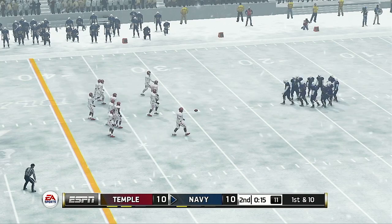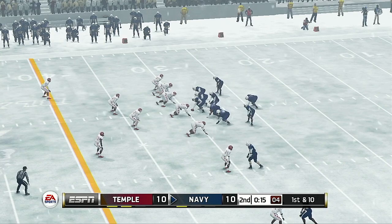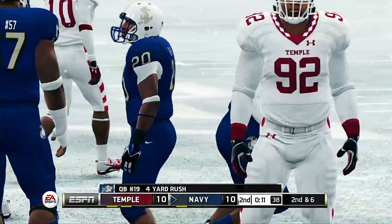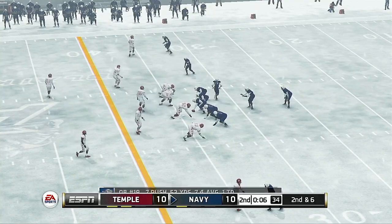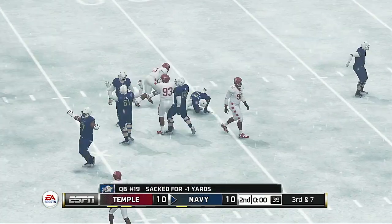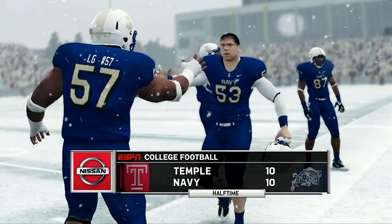This is the point in the game where you don't want to make any mistakes that give the other guys a reason to feel more confident going into halftime. Run up the gut. Around 5 yards there on the option keep. He scrambled, and they got him. We played a half of football, and a 10-10 tie in this game.